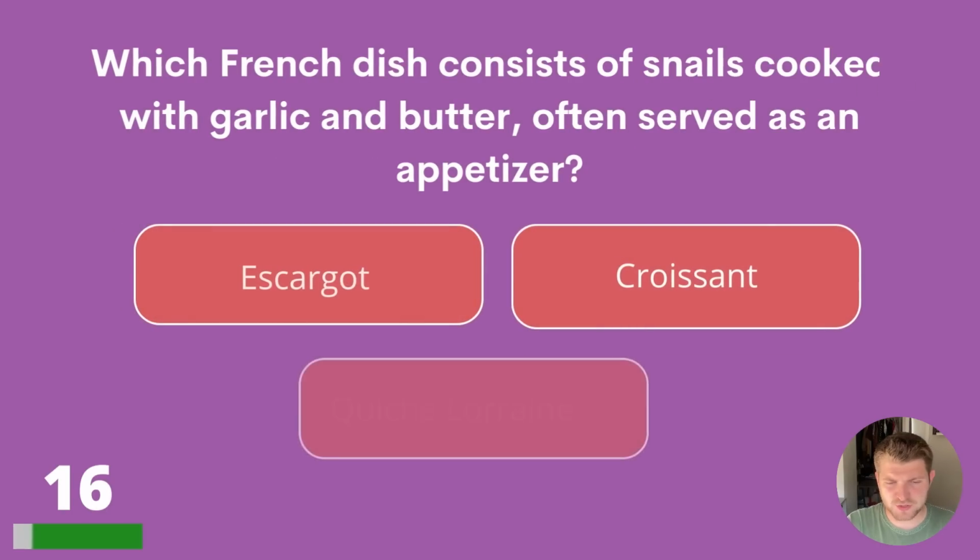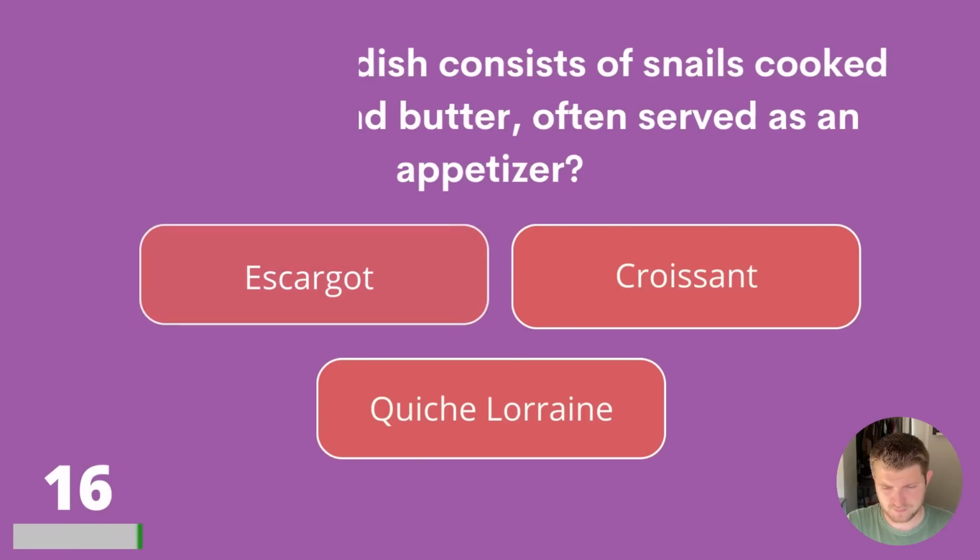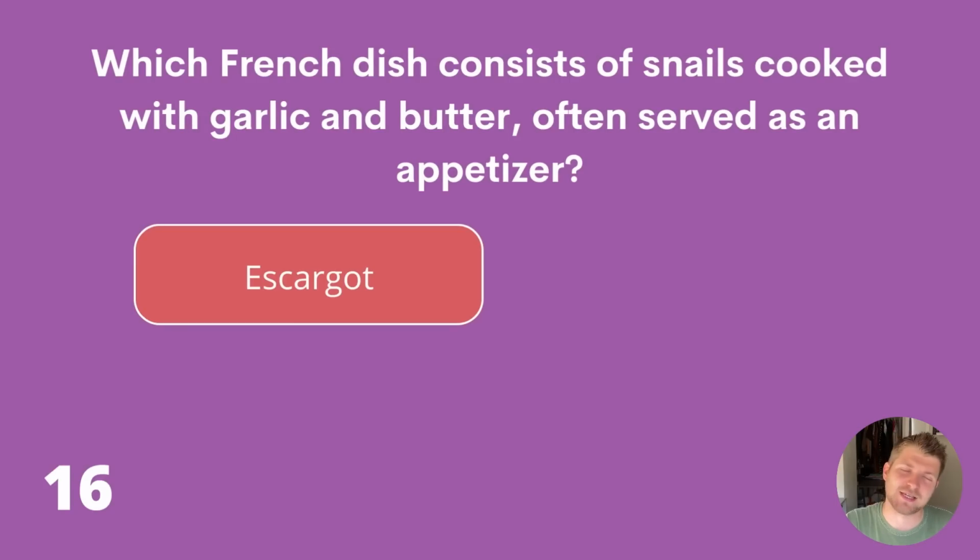16. Which French dish consists of snails cooked with garlic and butter, often served as an appetizer? Escargot, croissant, or quiche Lorraine? The answer is escargot.